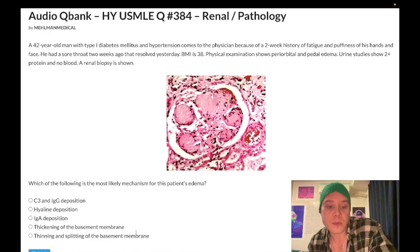Choice E, thinning and splitting of the basement membrane, wrong answer. This refers to Alport syndrome, X-linked recessive condition where it's going to be a dude, generally 28 years old, where he has an ear or an eye problem plus hematuria. Okay, so it's mutation in type 4 collagen. Easy to confuse that with Goodpasture syndrome. Totally separate discussion. Okay, it's antibodies against type 4 collagen. And that would be a dude 20s to 40s who has hematuria and hemoptysis, okay, and linear immunofluorescence on renal biopsy.